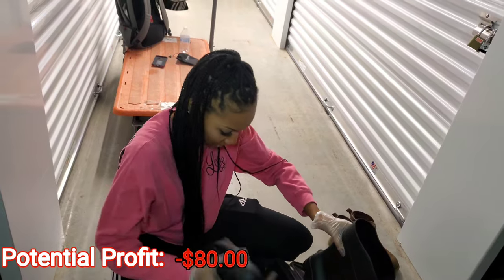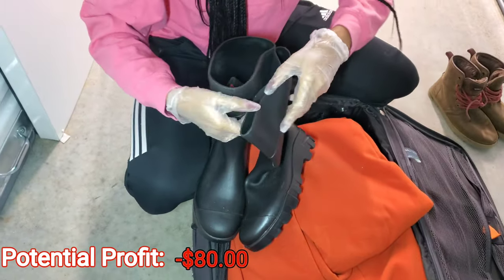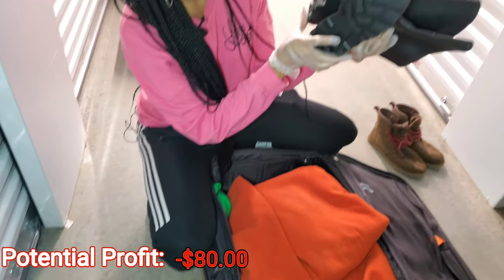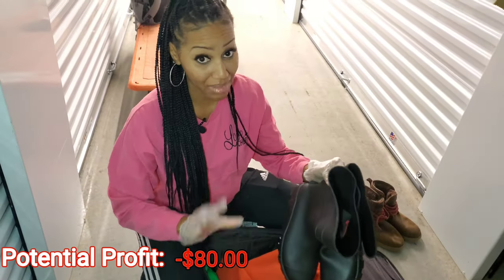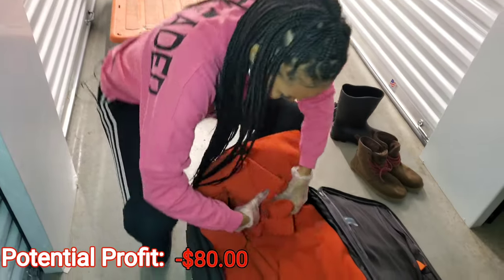We also have this black pair of boots, and I'm trying to see if this is a brand, y'all. Okay, somebody left their socks in there. That's kind of nasty. All right, it just says made in the USA. So okay, yeah, just some not sure boots, if it's a brand, but I'm not touching those socks in there for the record. That's staying right there.